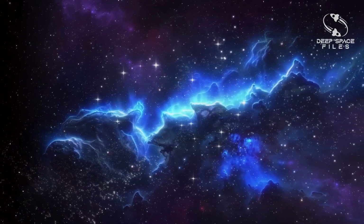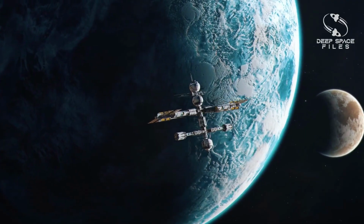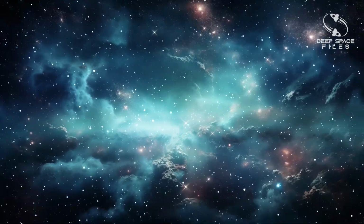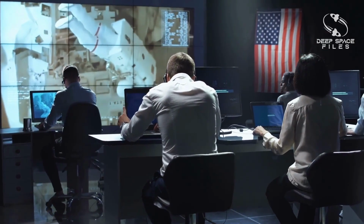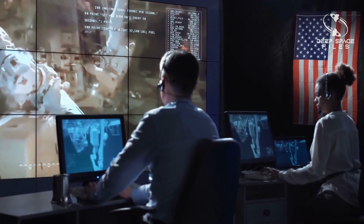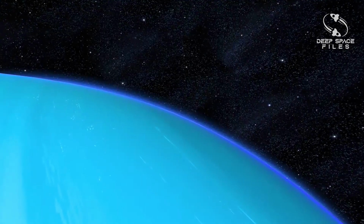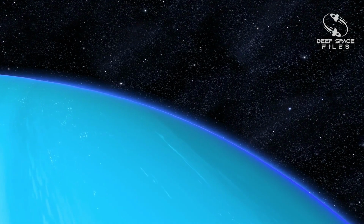Other findings have challenged Voyager-era beliefs. Atmospheric monitoring, using both space and ground-based observatories, has revealed that Uranus is not as meteorologically quiet as once thought. There are hints of storms, cloud bands, and even seasonal changes, though all are muted by the planet's extreme cold and tilted perspective. The rings, once thought to be simple and sparse, are now known to be complex and dynamic, shaped by the gravitational dance of Uranus's moons.